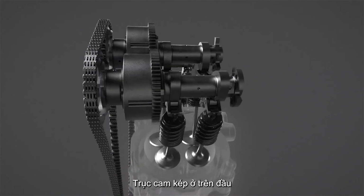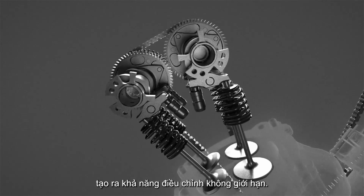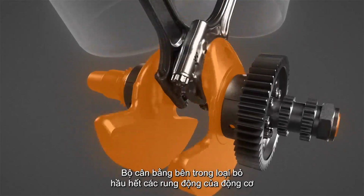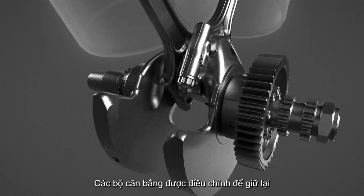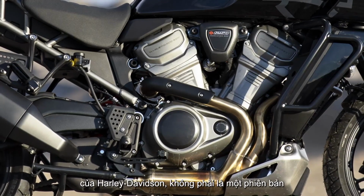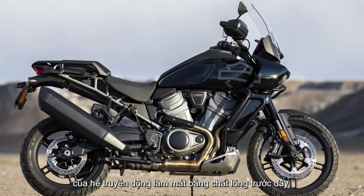Double overhead camshafts and variable valve timing provide unlimited tuning capability. This is a fully balanced powertrain. Internal balancers cancel most of the engine vibration to enhance rider comfort and improve vehicle durability. The balancers are tuned to retain just enough vibration to make the motorcycle feel alive. The Revolution Max is an all-new design from Harley-Davidson, not a derivative of previous liquid-cooled powertrains.